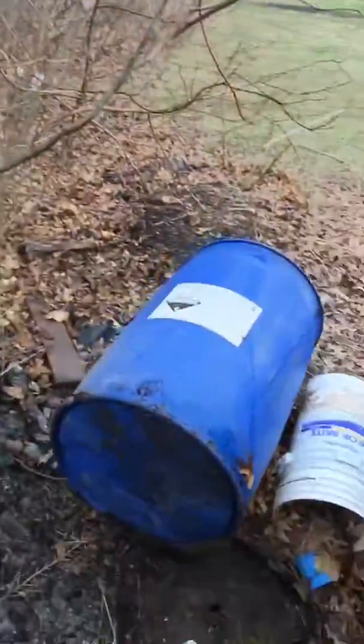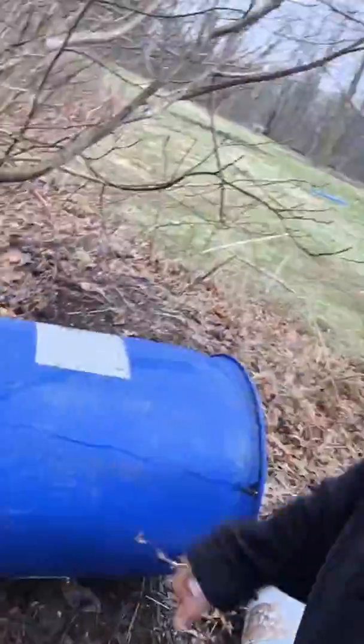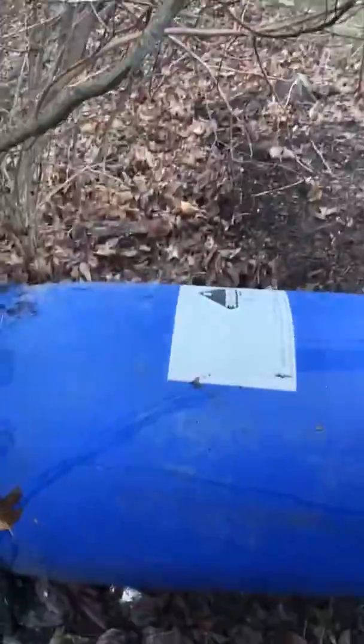A blue barrel. Everybody see that blue barrel? All right, now this blue barrel is going to do something for us. It is going to turn into a boat. Now you're not going to float in it. I know, sad, but I might.